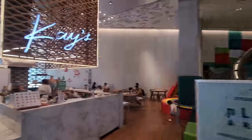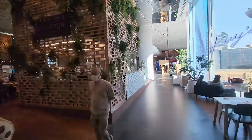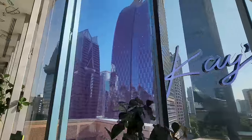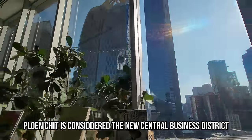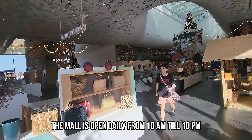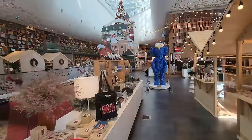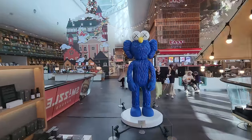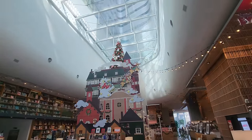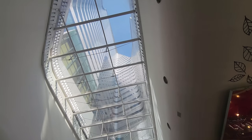There's a kids' playground in here. From everywhere here you have great views. If you come to Bangkok, definitely come and have a look here. And this is all on the 6th floor of the Central Embassy Mall. And here you have the Park Hyatt Hotel.